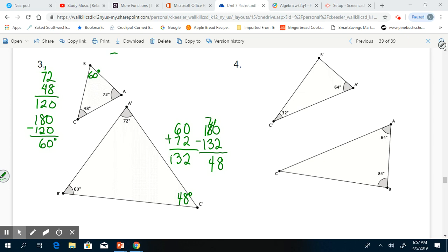and we can write the triangles are similar because all three corresponding angles are congruent.